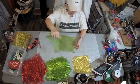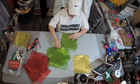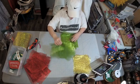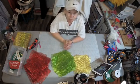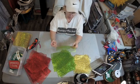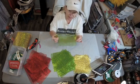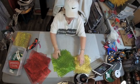Okay, so what I am using is the infamous metallic fabric mesh that is so gorgeous. I bought it all from the wholesale. Maybe a ruffle could be, it adds something. But for our Christmas tree and angels, this is phenomenal.